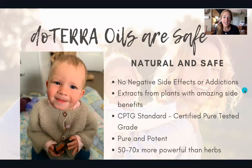And they're going to be 50 to 70 times more powerful than herbs. So 1 drop of peppermint is going to be equivalent to 28 cups of peppermint tea. And that's what I love about my oils, is that a little bit is going to go a long way. So 1 or 2 drops is all you need. These are not salt and pepper shakers. So just use a little bit, and then we'll talk about how to apply those coming up.